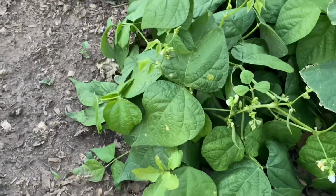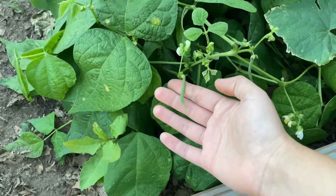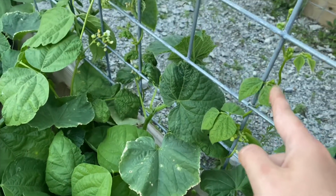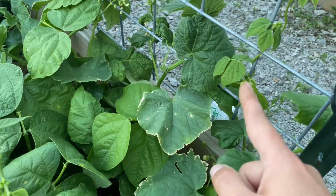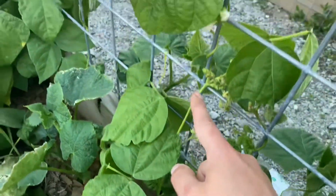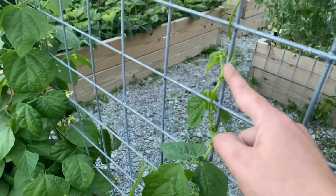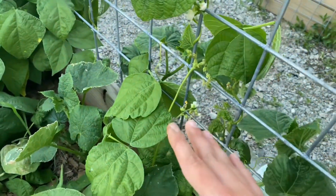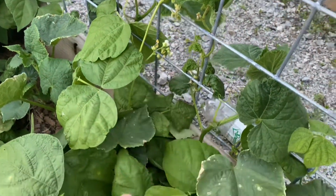Moving on to the other side of the trellis, guys, I've been tricked. Basically, these bush beans turned out to be pole beans. I can definitely say that because they are climbing on my poles. This is what's called a bush bean, but look at it go. I can pretty much say that it's a pole bean. Look at that. And I'm not training them. They're just doing it themselves. So I'm gonna call these pole beans and we'll see what happens.